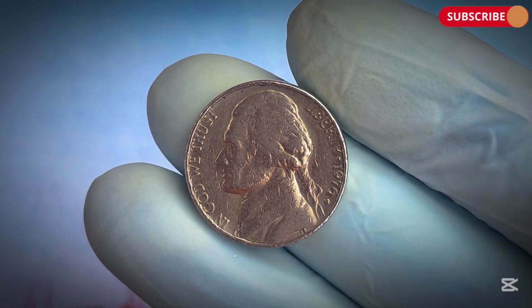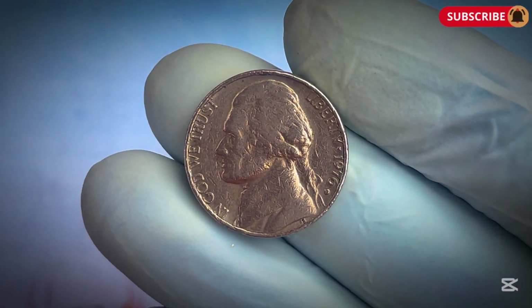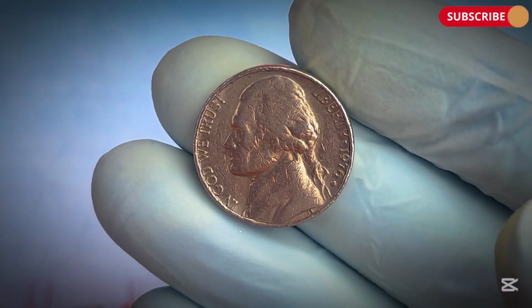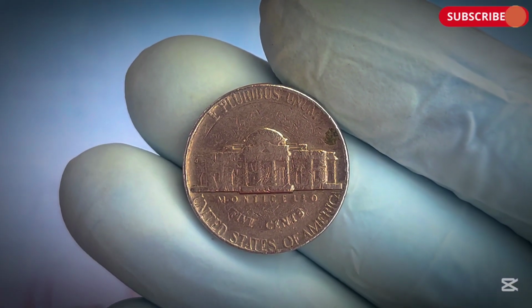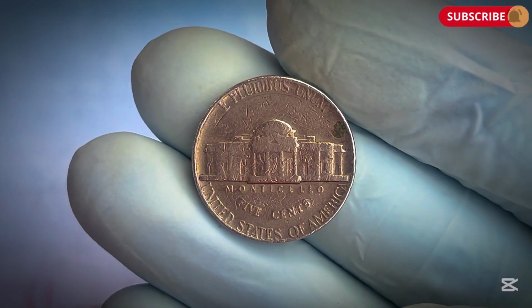What I find most fascinating about the 1976 proof-like Jefferson nickel is how it represents the perfect storm of numismatic value factors. It combines historical significance, the bicentennial year, technical error, improper die usage, genuine rarity, limited unintentional production, and the universal appeal of a find-it-in-pocket-change possibility.